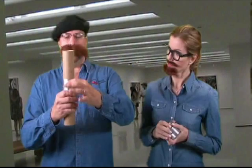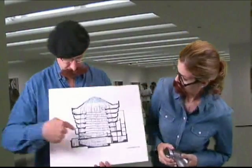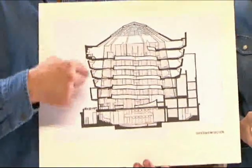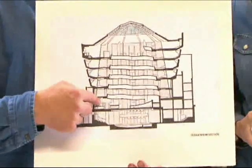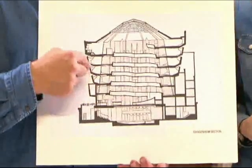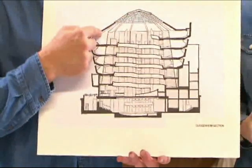Now, in the Slinky, all the curves line up. But when Frank Lloyd Wright designed the Guggenheim Museum, he staggered them, so they began to stretch outward and cantilever over the ramp below. This gave it structural stability as the bottom ramp supported the upper ramp. It also gave the Guggenheim its inverted cone shape and creates a nice void in the middle, which is called the atrium, and that's covered by the skylight. So remember, helical, helix, it's the same word that gave us helicopter.